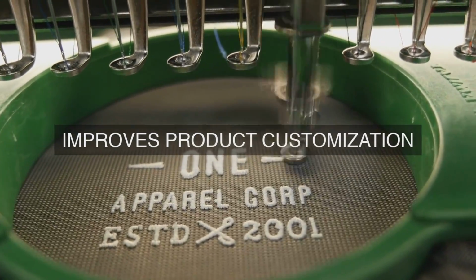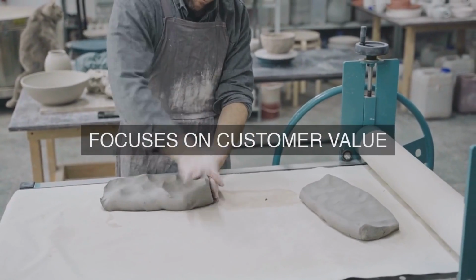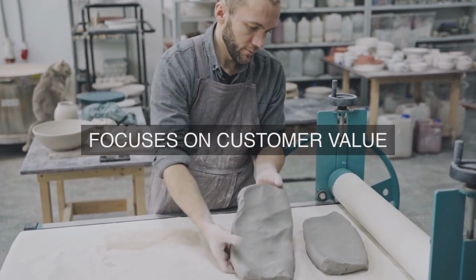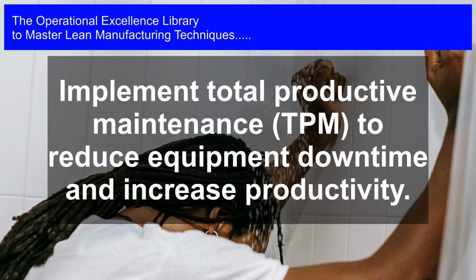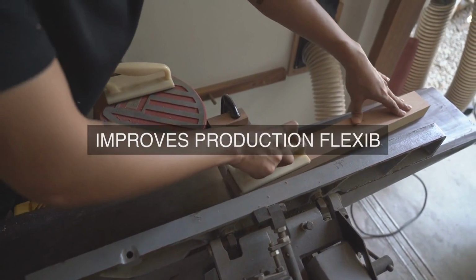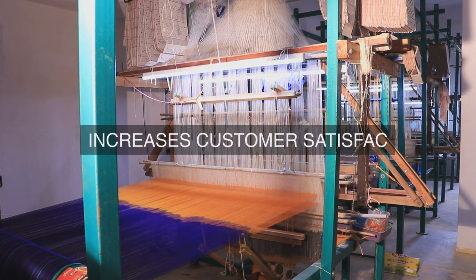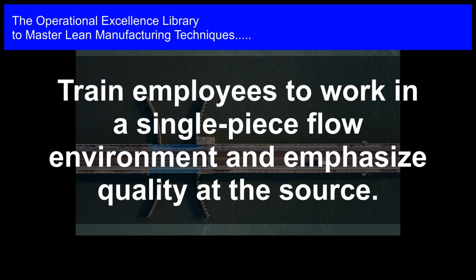6. Improved visibility and control. Single-piece flow production provides real-time visibility into the production process, enabling organizations to identify and address issues promptly, and make data-driven decisions to optimize production. 7. Reduced waste. By producing individual units, organizations can minimize waste, scrap, and rework, which leads to cost savings, reduced environmental impact, and improved sustainability. 8. Improved customer satisfaction. Single-piece flow production enables organizations to respond quickly to customer demands, provide customized products, and improve overall customer satisfaction.